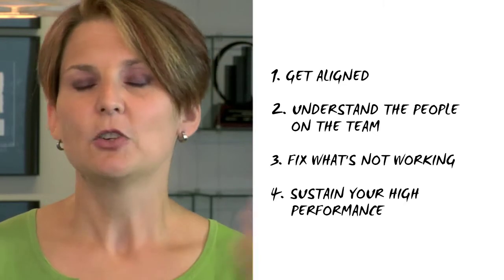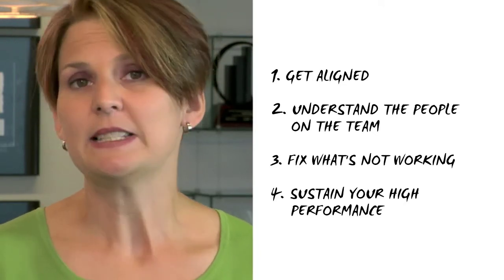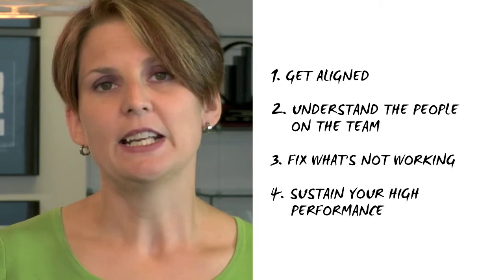Unfortunately, team building and creating a healthy team is not as easy as one day on a zip line, but it can be done. 4 steps to creating a vital team.